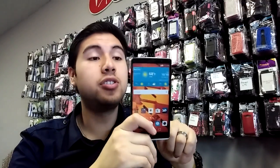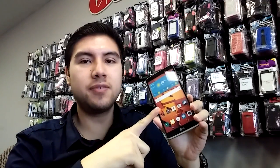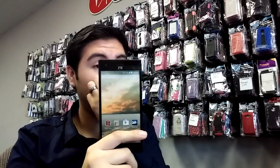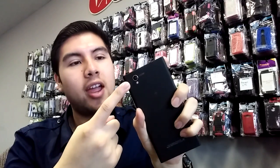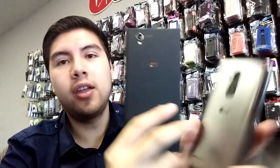But let's see what makes them different. So of course the LG G Stylo is by LG, and it has an 8 megapixel rear facing camera and 5 megapixels on the front. It's 5.7 inches compared to the Warp Elite's 5.5 inches. But what this one has is a 13 megapixel camera and 5 in the front. So we have 13 megapixels in the back compared to 8.